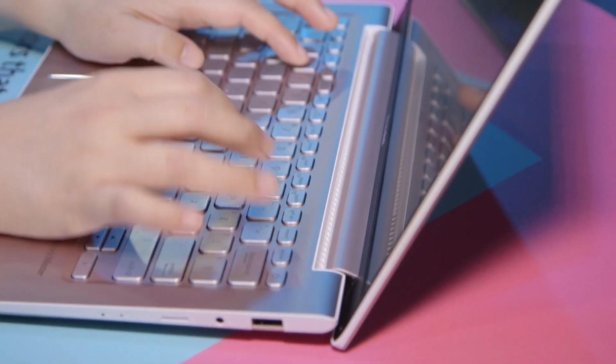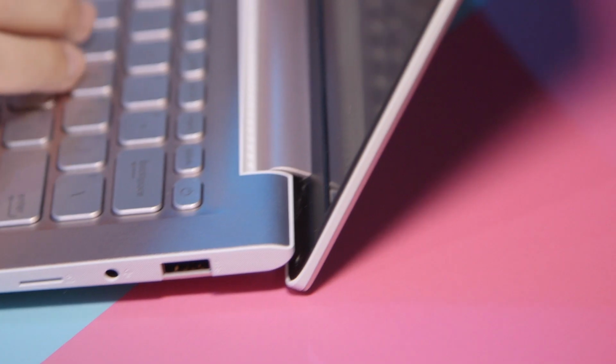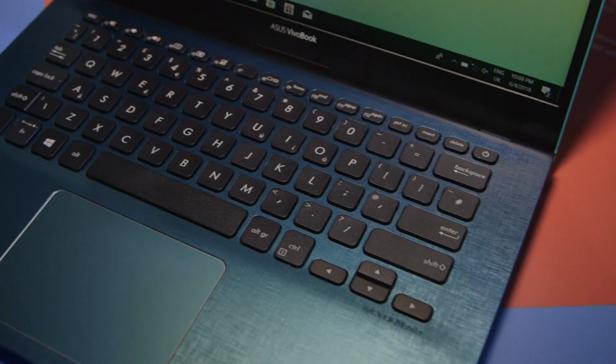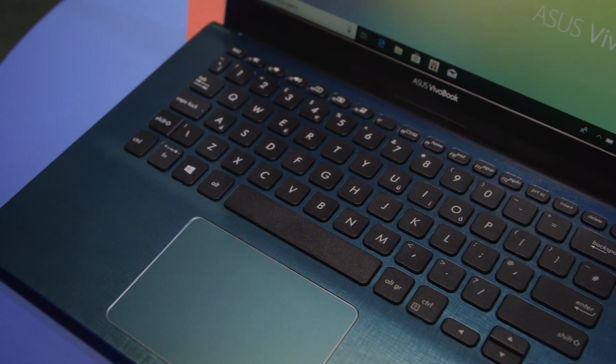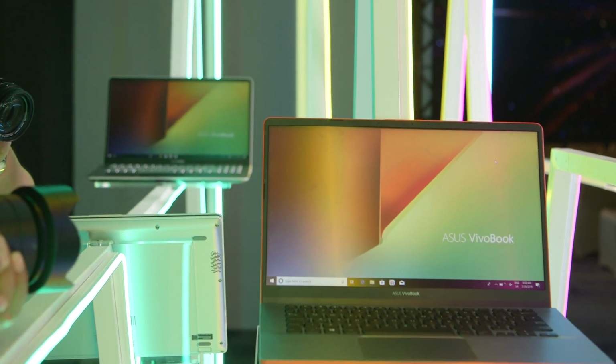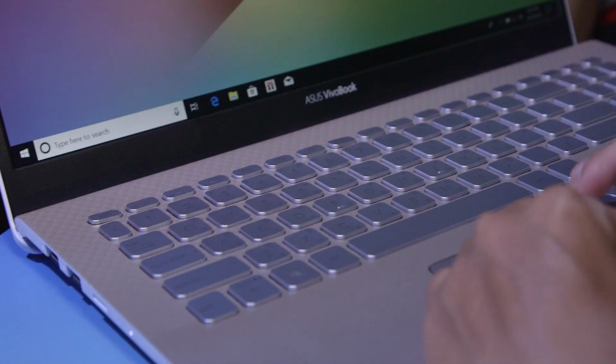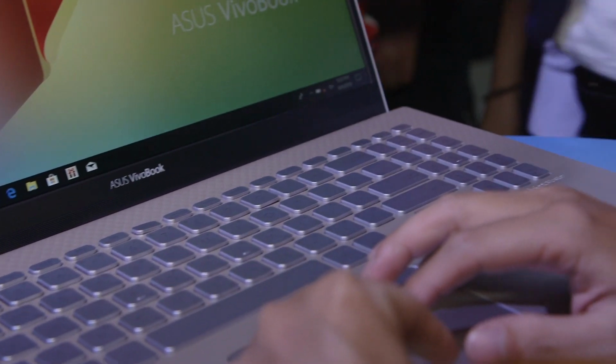The S13 is definitely the smallest of the lot, very thin, very light, but still pretty powerful with the latest 8th generation Intel Core processor. In fact, all of the VivoBook S laptops have the 8th generation Intel Core processor in them. They all come with 16 gigs of RAM and up to 512 gigabytes of SSD storage. The S15 even goes up to around 1 terabyte or so.